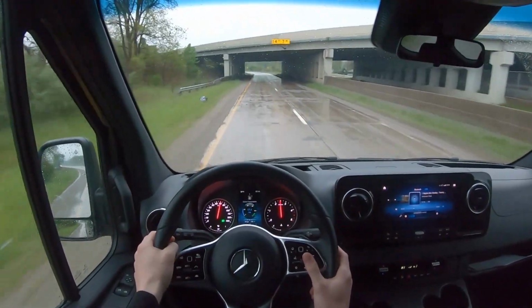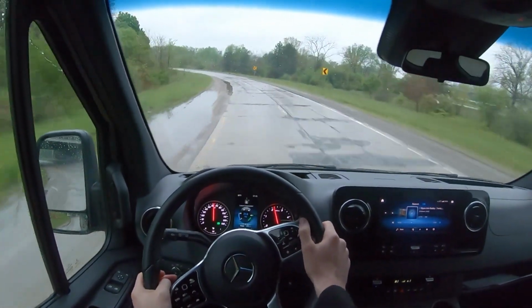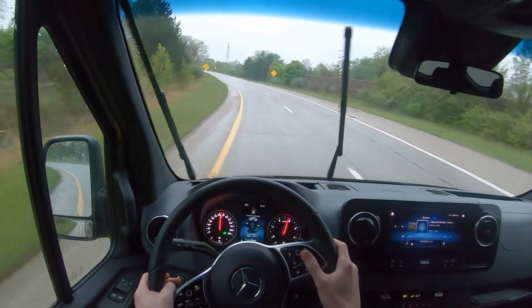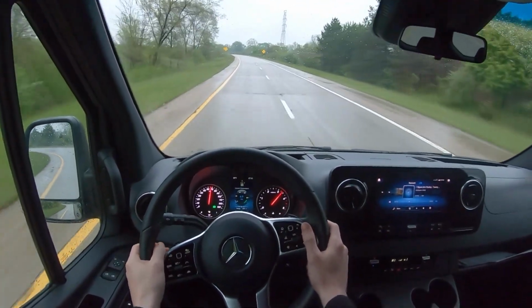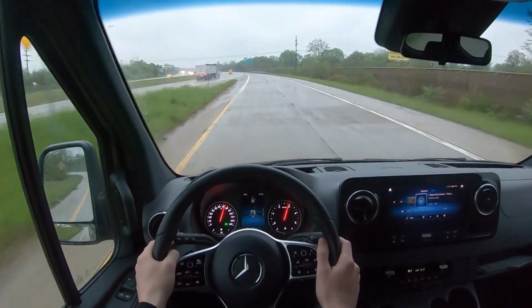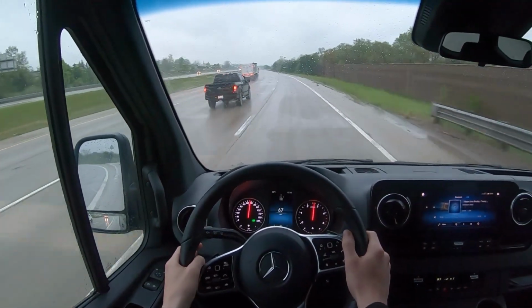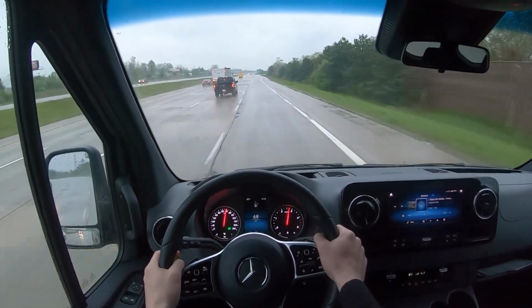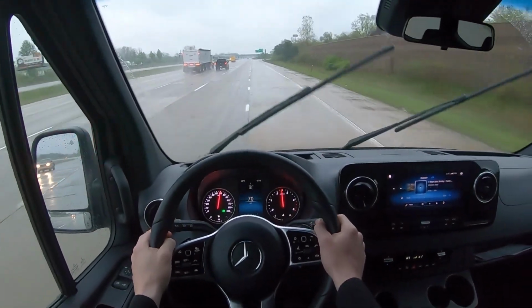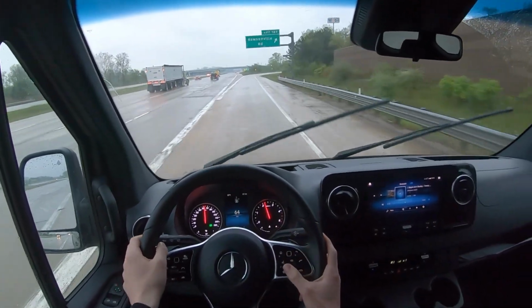Give you an idea of what it sounds like here at highway speeds over some bumpy road. Get up to 70 miles per hour. So yeah, good amount of wind noise, good amount of tire noise. Engine noise not so bad, pretty smooth, refined diesel. But it's just all that echoing coming from back there. There's really not too much you can do.